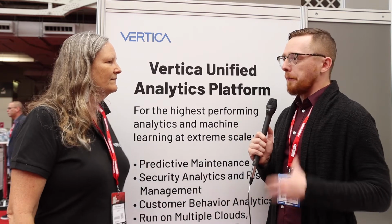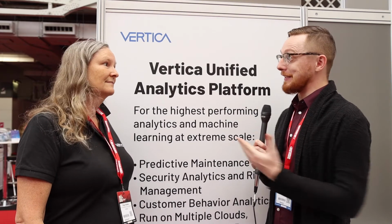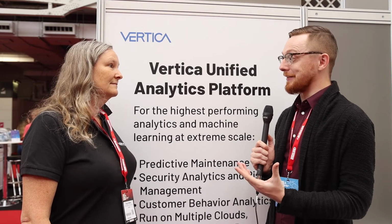Interesting. So that's what we see a lot of, that sort of merging of the data lake and the data warehouse, and we call it a unified analytics platform. Yeah, I think that's a good way to put it. And when you put it in the context of how much data there is, it really reinforces the conversation we've been having and what is needed going forward.